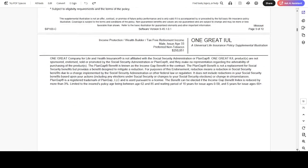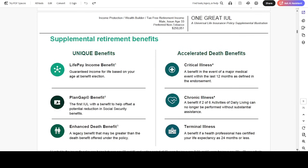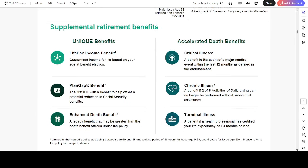And so we're going to keep scrolling down here, and I'm still looking for the TP so I can show you, because that's what I am paid off of as an insurance agent. And most insurance agents won't disclose their commissions to you.